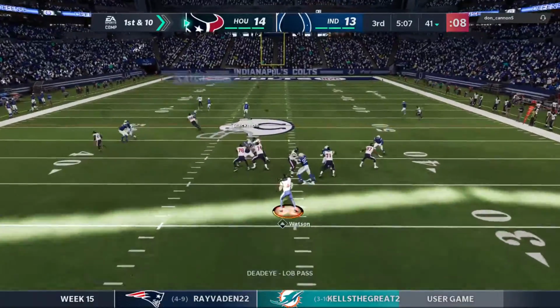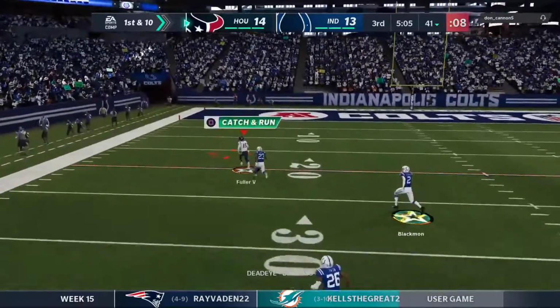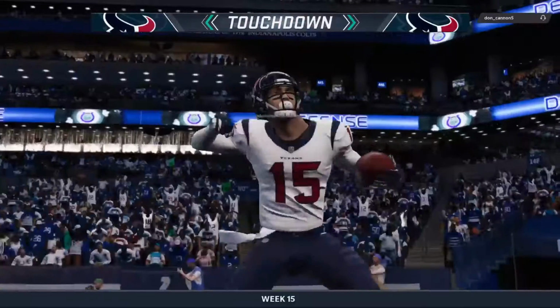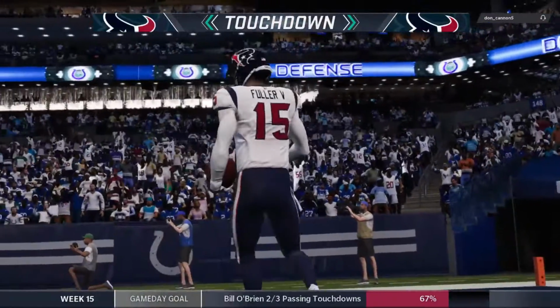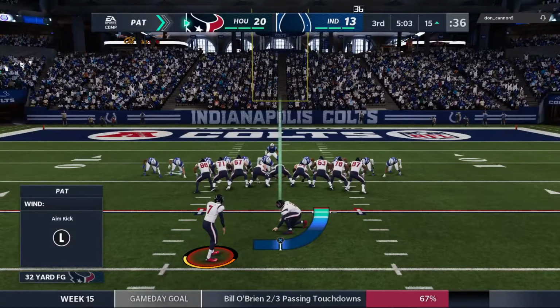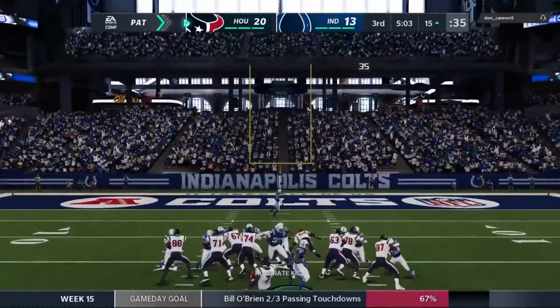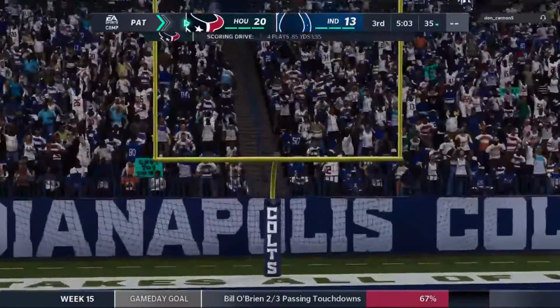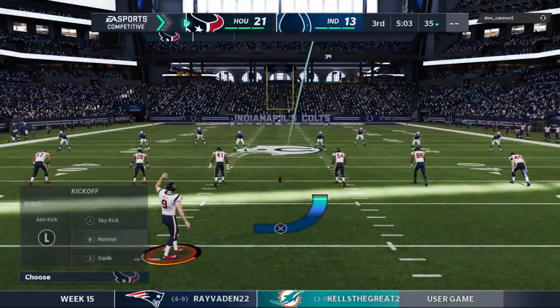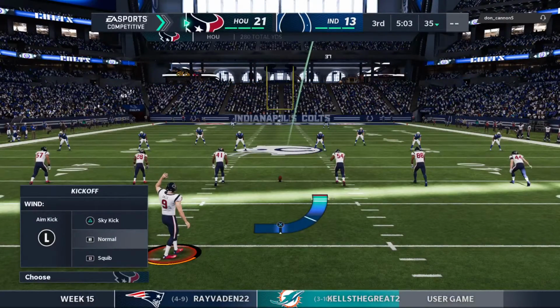On first and 10, Watson. He's letting this one go for Fuller. This is caught inside the 15. Touchdown, Houston. Will Fuller. His second touchdown of the game, his third on the year. And the Texans will add on to their lead. And his kick is right through. The score, Texans 21, Colts 13.